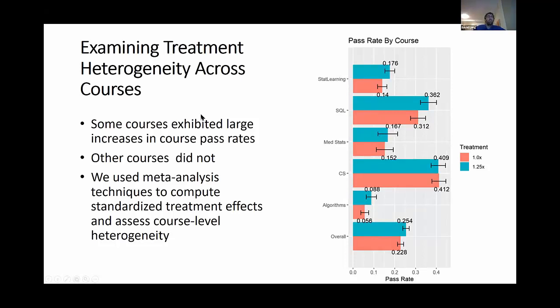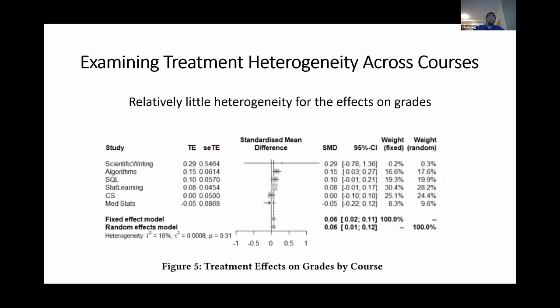One thing that we did to frame these effect sizes was we used meta-analysis techniques, standardized the effect sizes, and then computed the meta-analytic averages. What we found was that for the most part, we saw very little heterogeneity across courses in terms of the effect on grades. Again, it's really important to keep in mind the effect size here. This is only 6/100ths of a standard deviation. So we're talking about very small effect sizes.